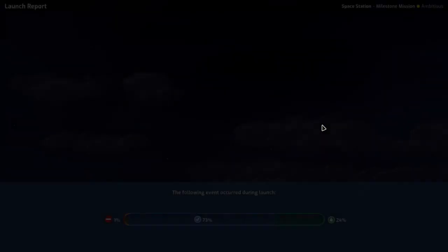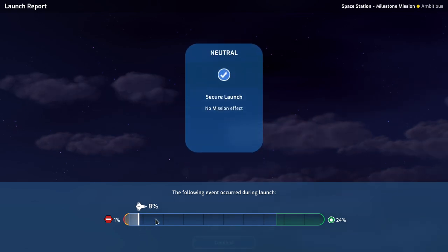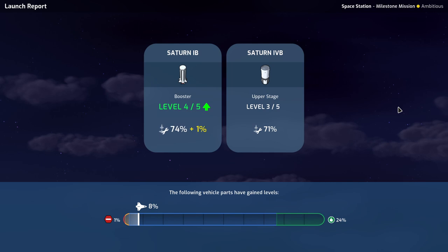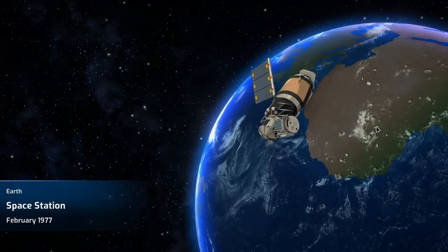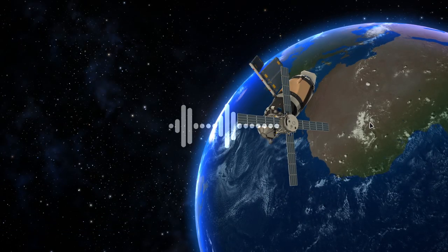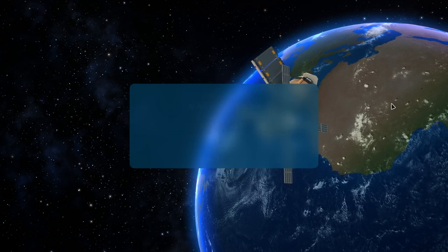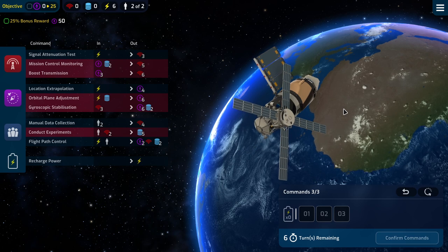I don't know whether Saturn 1B ever launched with such a small fairing, except for the tests. Wow, we barely... Good thing we had good reliability. Okay, well, the Saturn 1B is improved. And Skylab only has one solar panel. Hey, we had a good launch. It's supposed to have both solar panels if we have a good launch. It only has one solar panel if we have a bad launch.